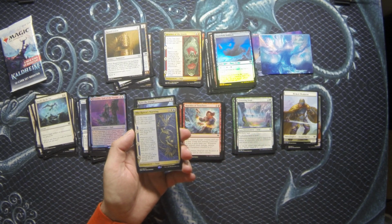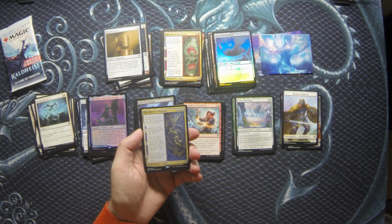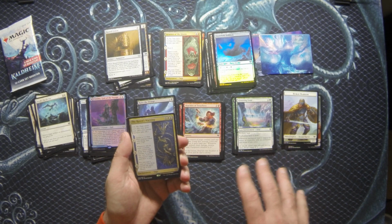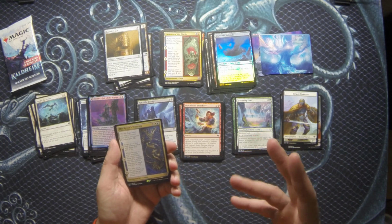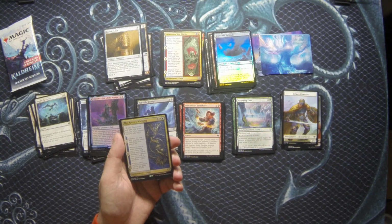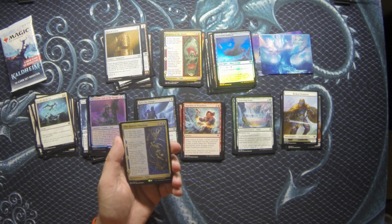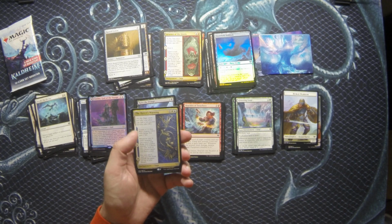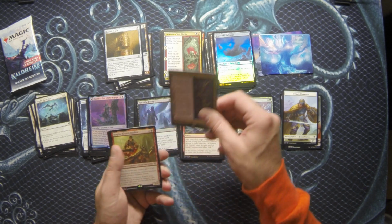Chapter 3 is you may put a card you own from outside the game on top of your library. So in classic terms or modern terms, outside the game means your sideboard. So if you're playing this in limited, it's every other card that you drafted or opened in that event. And if you're playing this in standard, it is your 15 card sideboard that you can go and grab a card from, put on top of your library to draw next turn.